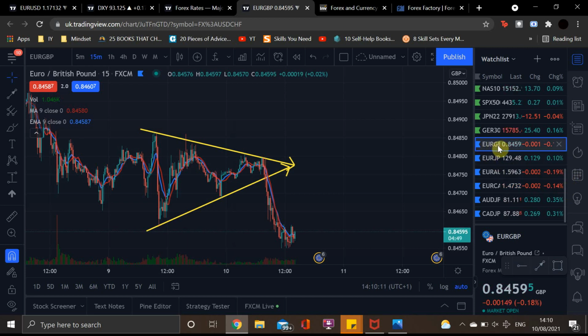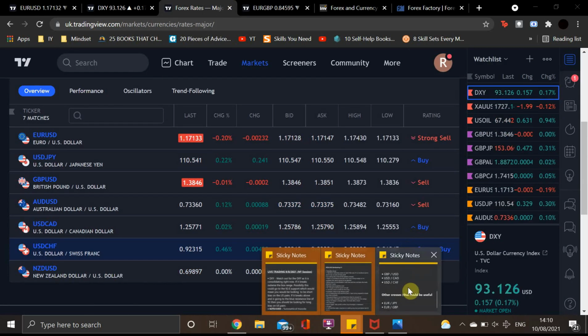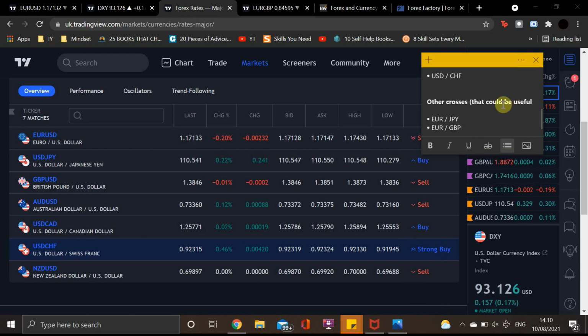Okay, so we got Euro JPY, Euro GBP. Then we got GBP JPY, because it's the third biggest one. And we got Euro AUD, GBP AUD. Got Euro CAD, GBP CAD. And then I do not want to mess around with CHF and NZD, so these are decent patterns.